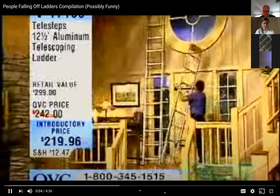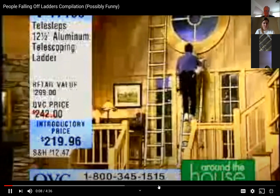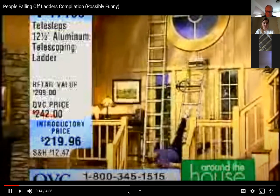I got to tell you something. I have this ladder. It is awesome. Oh, now what? Everybody wants this ladder. I live in an apartment with vaulted ceilings. Uh-oh.